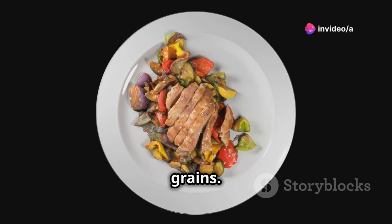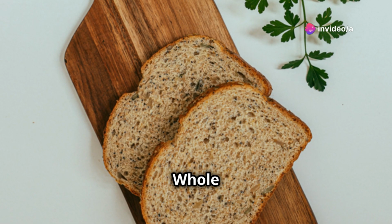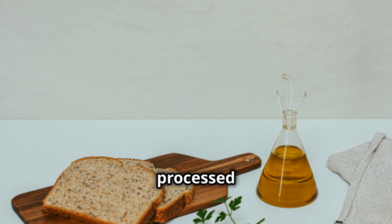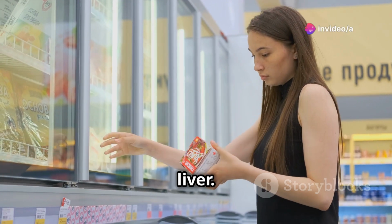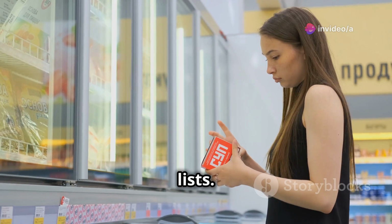Choose whole grains. Opt for whole grain bread, pasta, and rice over refined grains. Whole grains are rich in fiber and nutrients that support liver function. Limit processed foods. Processed foods are often high in unhealthy fats, sugar, and sodium, which can burden the liver. Always check food labels and try to avoid items with long ingredient lists.